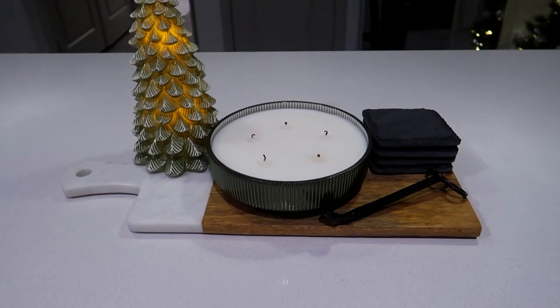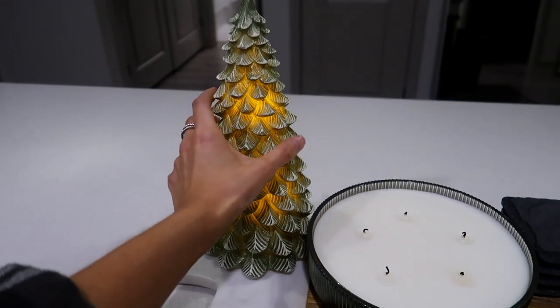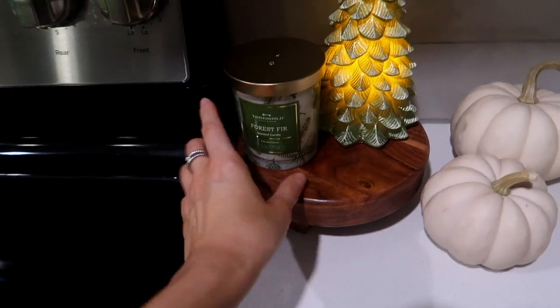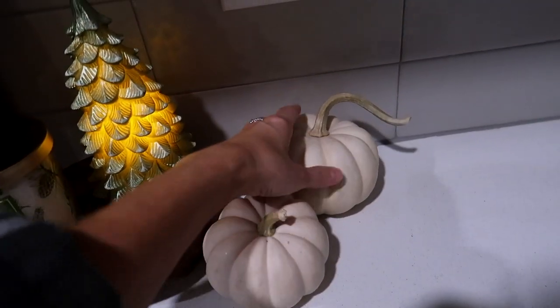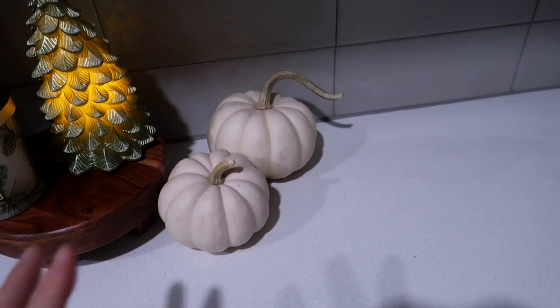And then you guys saw this. I made a little Instagram story for it too of me swapping everything out. I just put this on a timer so that it will turn off on its own and then turn back on on its own. And then over here, I put the other little tree and the candle, and these pumpkins I just put over here because I'm gonna bring them to my dad's for Thanksgiving next week for a little decor for the table.